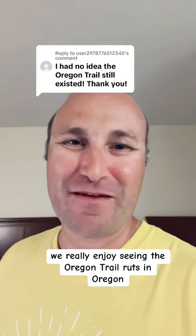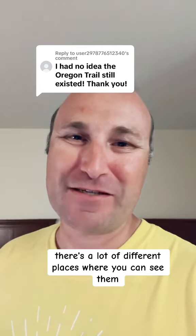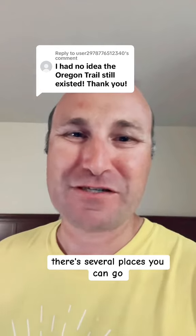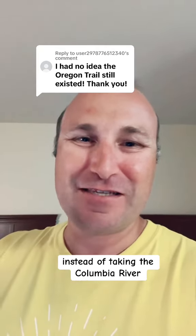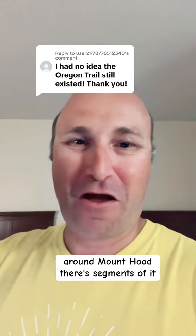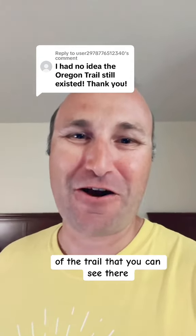We really enjoy seeing the Oregon Trail ruts in Oregon. There's a lot of different places where you can see them. Obviously, along I-84, there's several places you can go, but there's also the Barlow Road, which is a road they took, instead of taking the Columbia River, from The Dalles around Mount Hood. There's segments of the trail that you can see there.